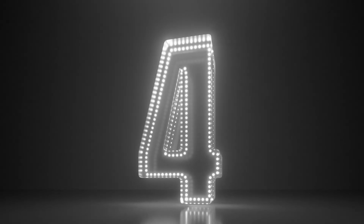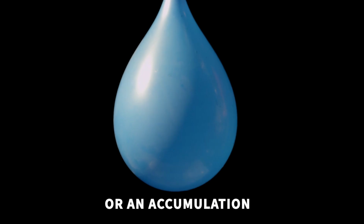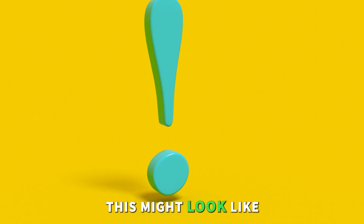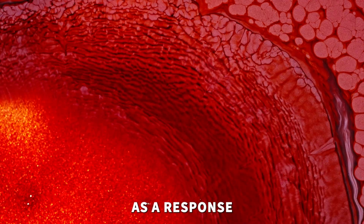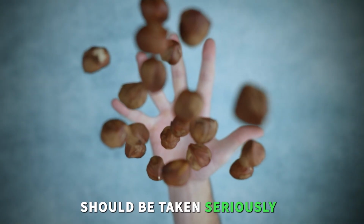Sign number 4, sudden fluid buildup in the scrotum. If you suddenly notice swelling or an accumulation of fluid in your scrotum, pay attention. This might look like your scrotum is puffier than usual or feel like there's extra weight there. This can sometimes happen as a response to inflammation around a tumor. Any sudden change in size or feel of the testicles should be taken seriously.